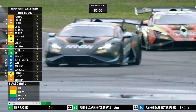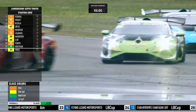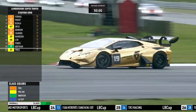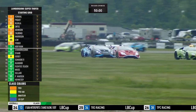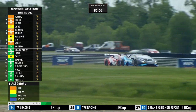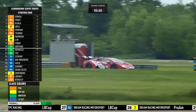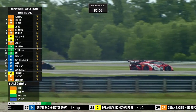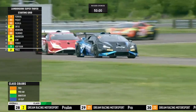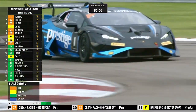So Row 15 of the grid is two drivers that qualified up towards the front, but they're put to the back for an infringement during that qualifying session. That's car number 23, Luke Berkeley, and car number 27, Eduardo Liberati, two Dream Racing Motorsports entrants. On row 14 of the grid is Alan Grossberg in car number 2, alongside Jason Gagne-Keats from Canada in car number 54. Row 13, Scott Schmidt in car number 38, alongside Rodrigo Velez from number 34. Row 12, John Hirschberg, number 13, number 14, the LB Cup pole sitter is Slade Stewart.